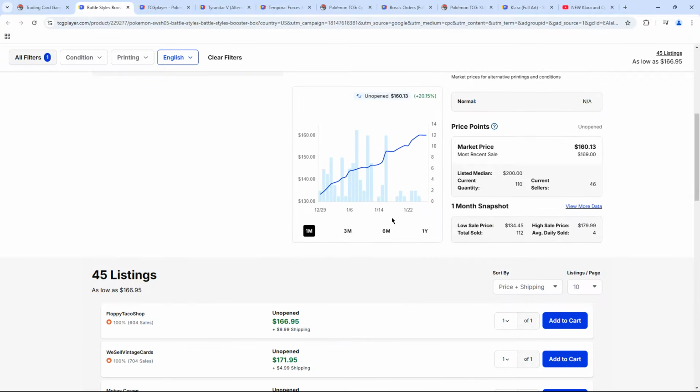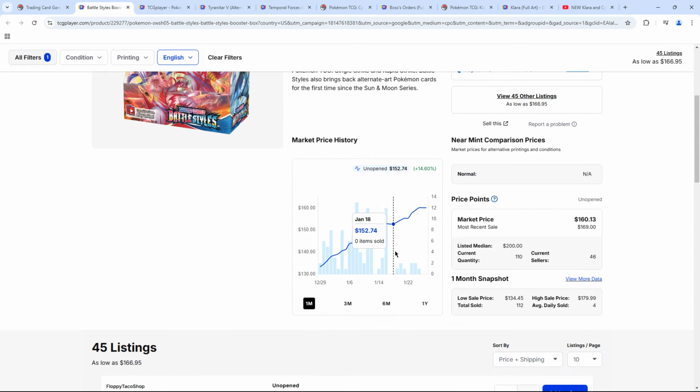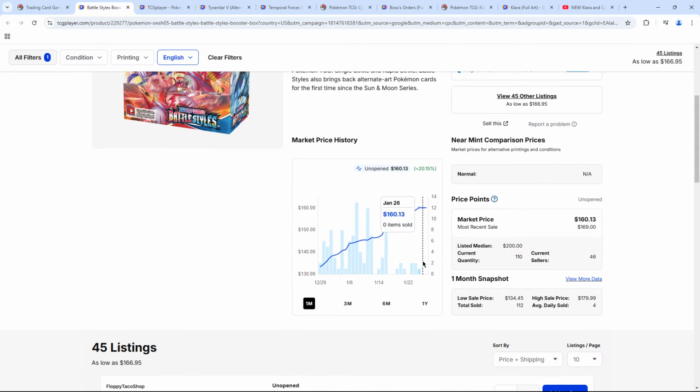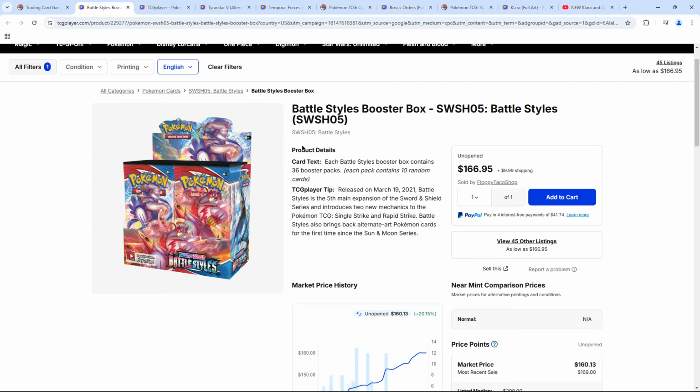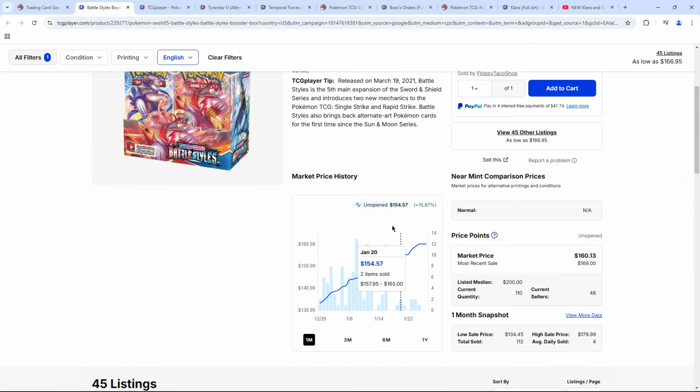And you can see here, this is the problem and why I don't really advocate for buying these not-as-popular sets. Look at the Battle Styles sales rate. There's a lot of days where none sell, sometimes a few sell. This is honestly pretty bad, especially this being a pretty cheap Sword and Shield booster box. None is really selling. That's why I never really advocate for buying these. But if you take into account the lowest listing and the market price, MSRP is still cheaper. But like I said, the reason why I don't buy these boxes and these sets is liquidity.